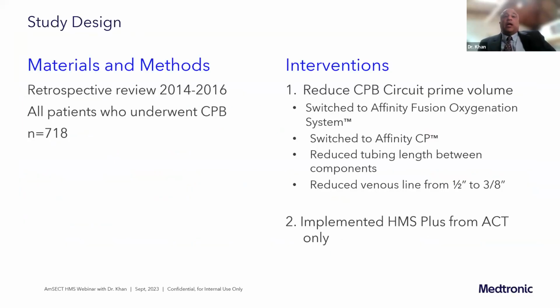So we retrospectively looked at from 2014 to 2016, all cardiopulmonary bypass patients. The number was 718. We reduced cardiopulmonary bypass circuit prime volume. We switched to the Affinity Fusion oxygenated system. We switched to Affinity CP, reduced the tubing and its components, and reduced venous line from 1/2 to 3/8. And then we implemented the HMS Plus from ACT only.